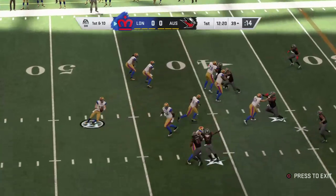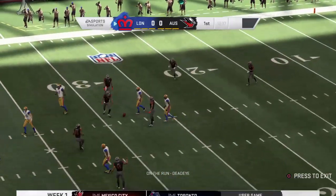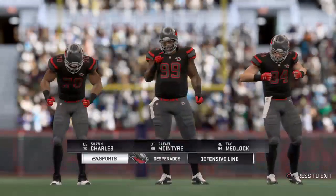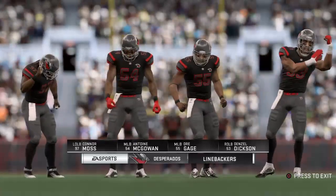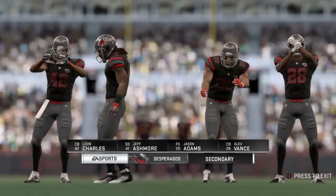Here's the snap, gonna play fake. Ebner steps up to throw, and that is over the middle and incomplete. And now let's take a look at the Desperados defense. Rafael McIntyre, guy to highlight on the defensive line. In linebackers, I like Antoine McGowan. And in the secondary, I like cornerback, number 42, Leon Charles.